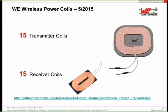Würth Elektronik is the wireless power coil supplier with the broadest available spectrum for all customers. We currently have 15 different transmitter coils and 15 receiver coils. You can find them on our website.